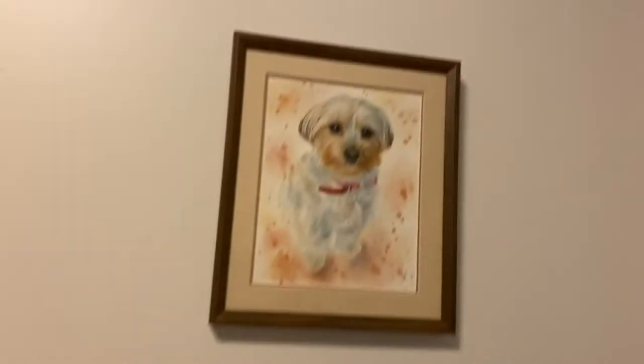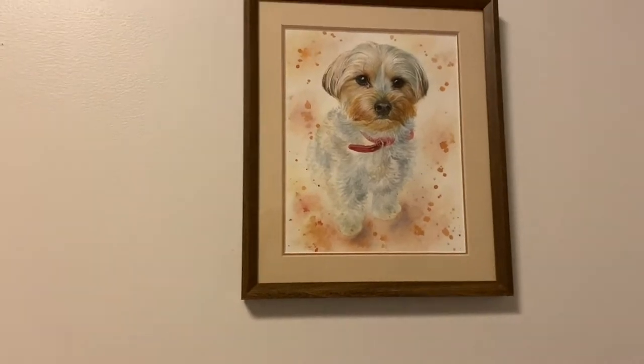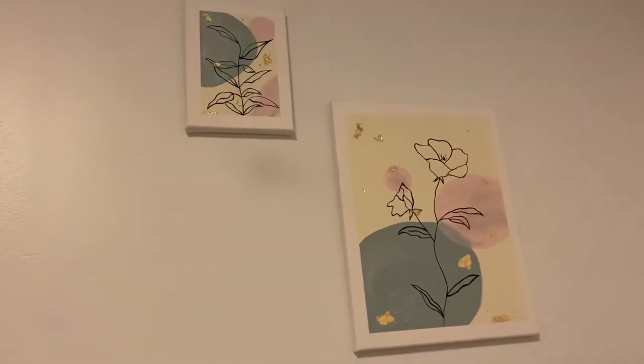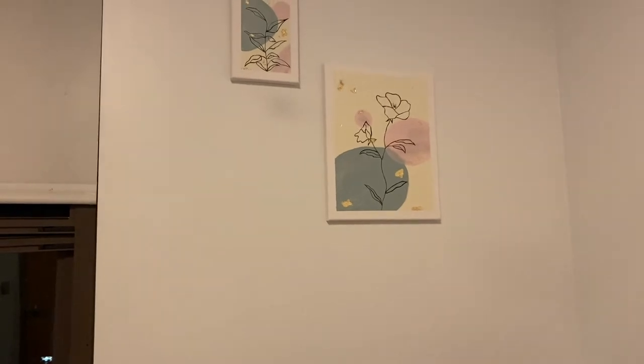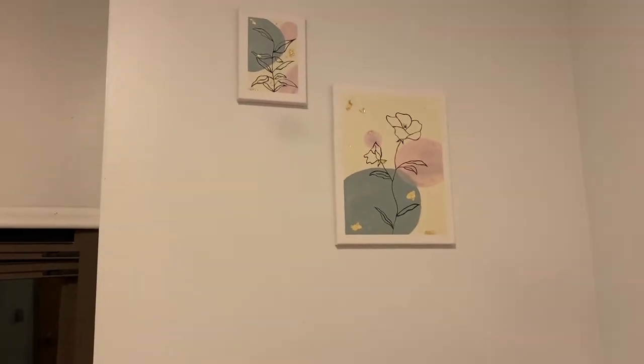Also up here is a picture of my dog. Only one of my dogs though. I don't have the rest of them. And then up here I painted these two things because I wanted something else to hang up in my room, but I didn't want to buy anything, so I just got stuff for cheap and then did it myself.